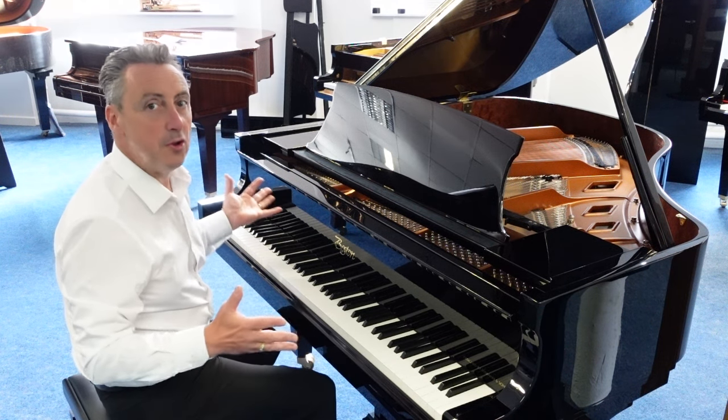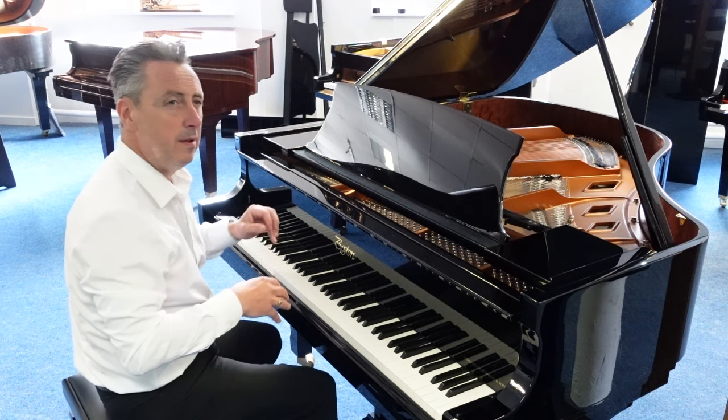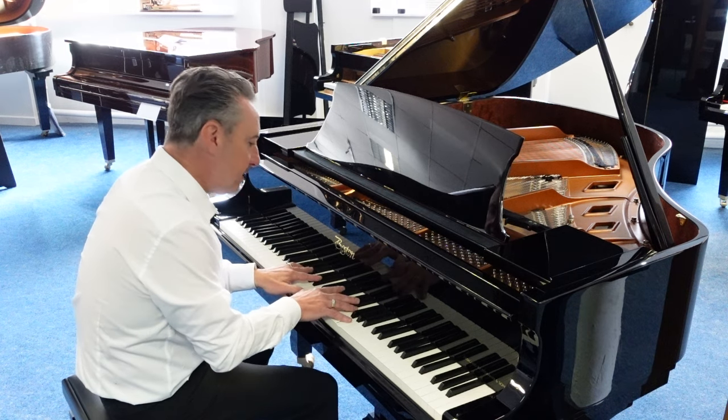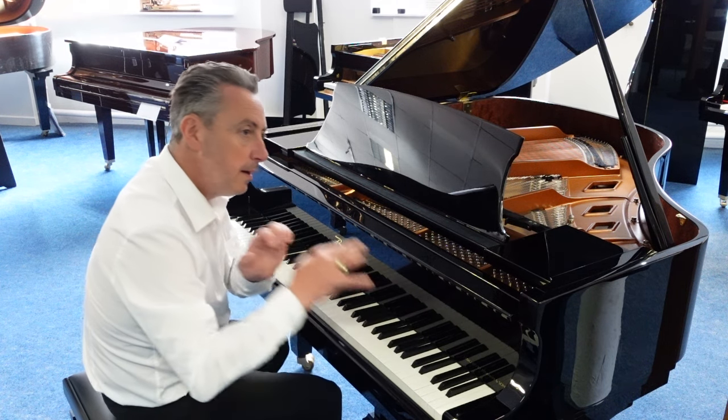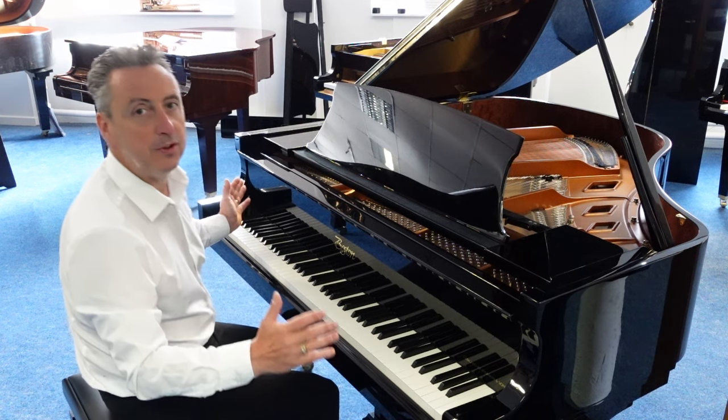Just to give you an idea of the overall tone, I'll just press an E flat on a couple of chords for you. Beautiful, deep, rich bass. And a beautifully well-balanced tone throughout.